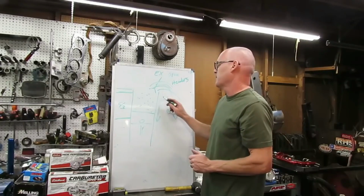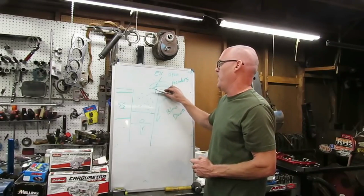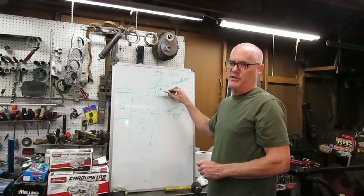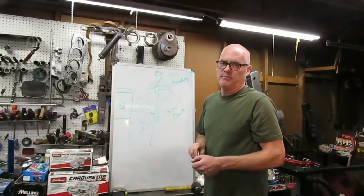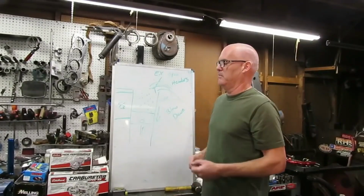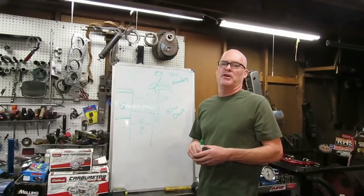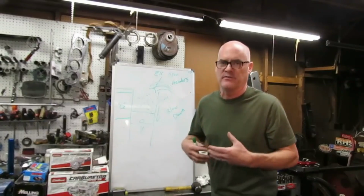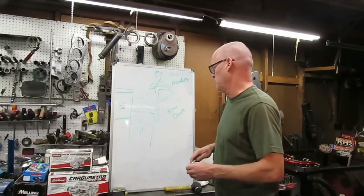Now, stock cams aren't very good at this. They usually open that valve too late or later than it should. And there's reasons for that, for emissions and there's all kinds of reasons for it. The manufacturers, the engineers, I don't want to get into all that because honestly, a lot of that stuff is like over my head. This really is rocket science here.